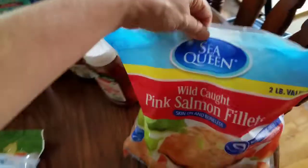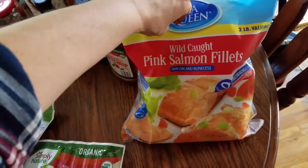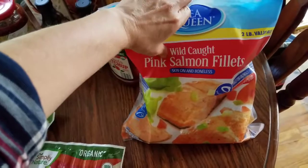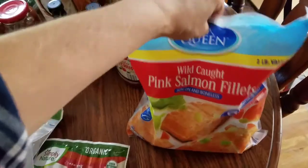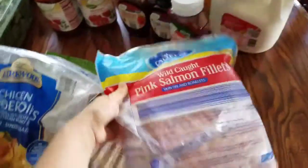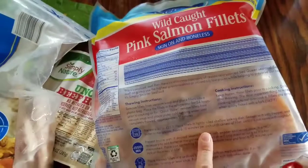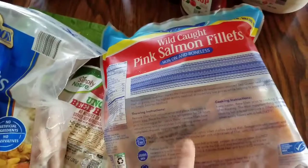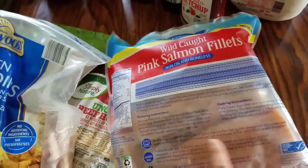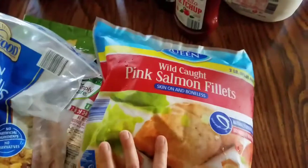So we also got a big bag of salmon. Usually I only get the 1-pound bags, but my kids are starting to like salmon more and more, and so we're going through extra fillets, so I just thought I would buy a bigger bag this time. They are individually packed, if you're unfamiliar. I don't know if you can see, yeah. They are individually packed, so you don't have to pull the whole bag out and use it at one time. You can use 1, you can use 5, you can use 6, you can use whatever you want out of this. And just go ahead and cook those.